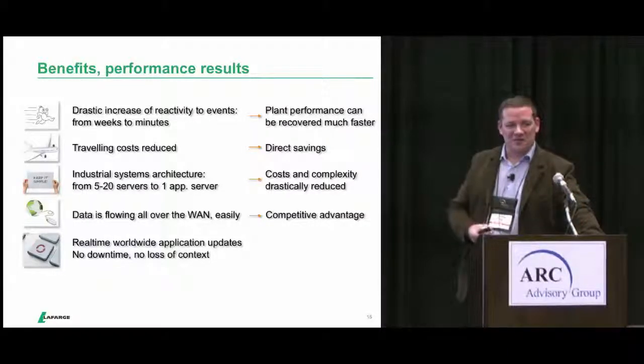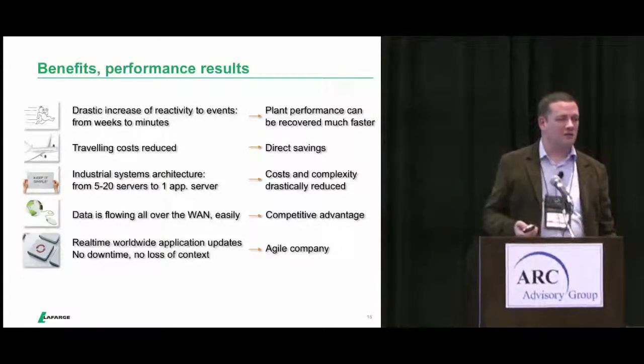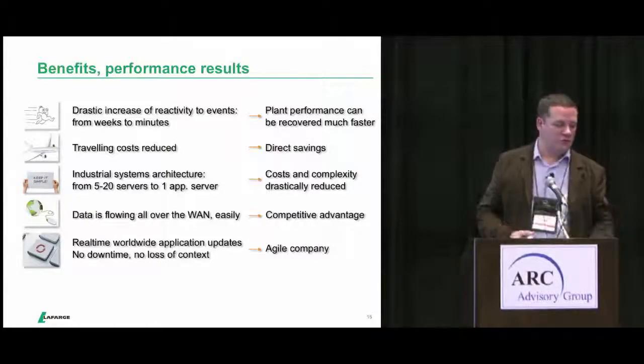We will not even ask the factory. We just can push an update and nobody will see it. That's the beauty. So this is the fundamentals of an agile company, because you don't need to wait. You don't need to synchronize. You just have a need and you fulfill it immediately.